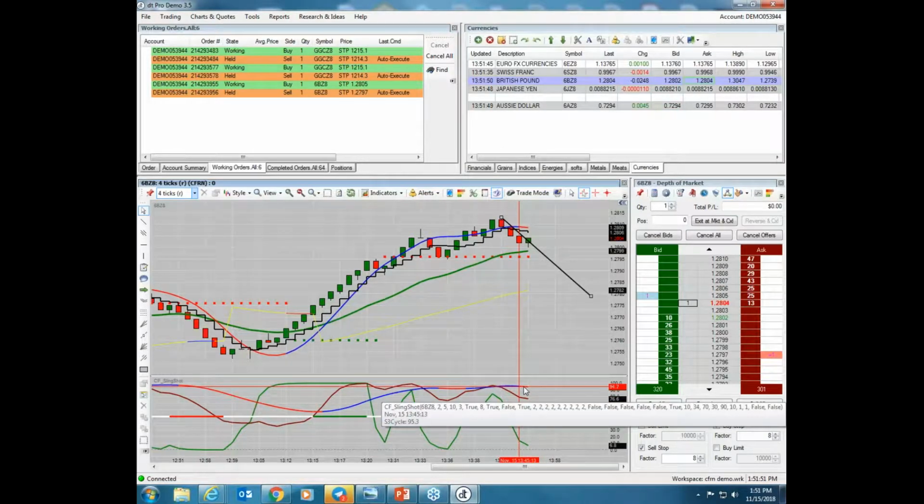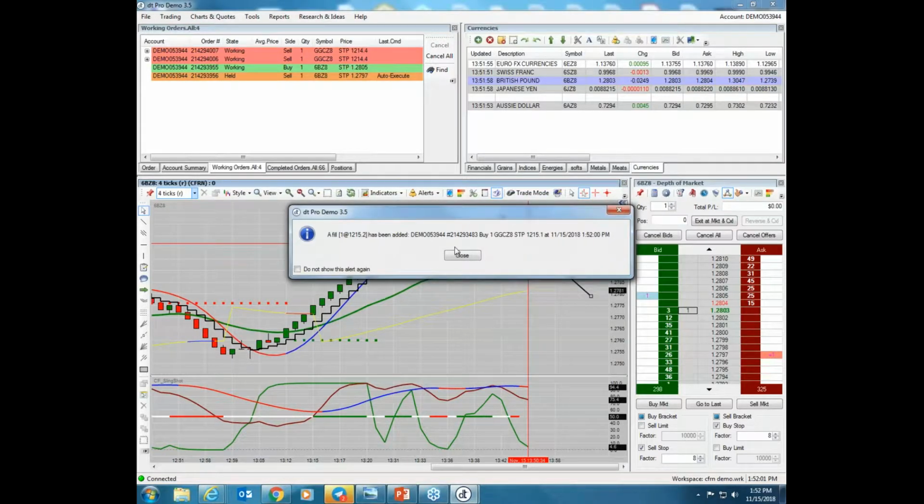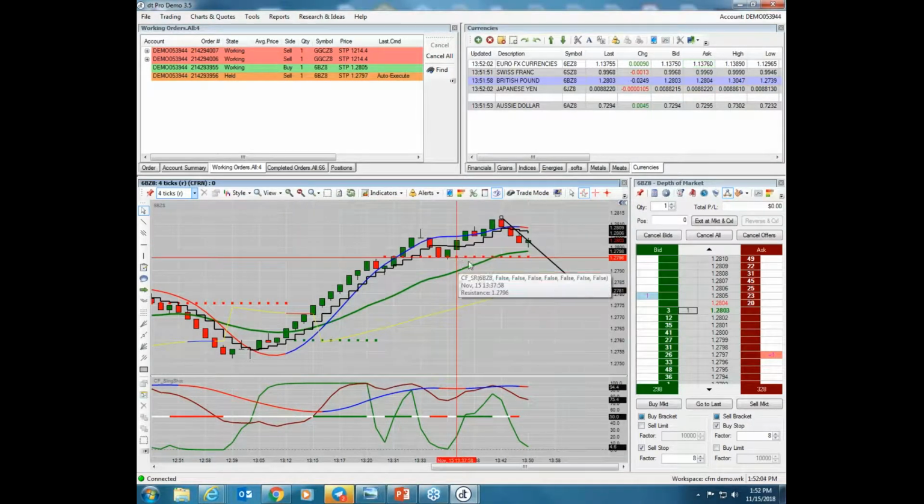Again, cycle is red, watering down some of the probability, but at least it's not curling over. If it started doing this over here, that would be a problem. So there we are. Oh, looks like gold we're in. All right, so hold on. Let's go back to gold.